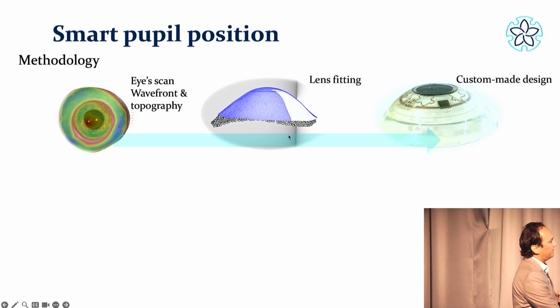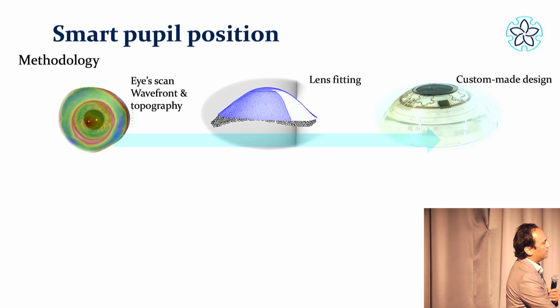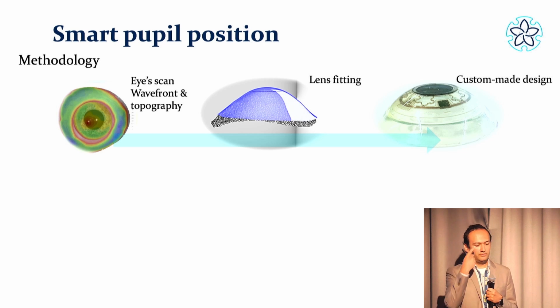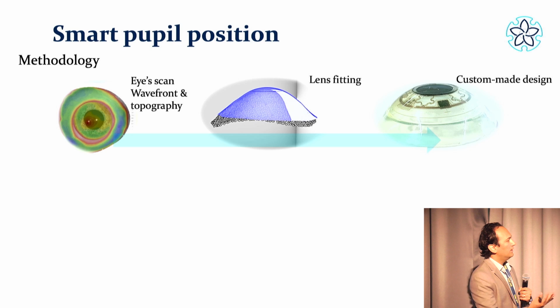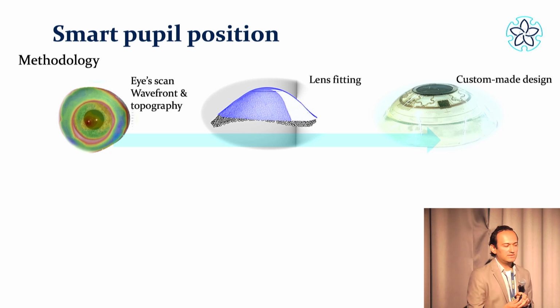So that's the second step. Here you can see, for example, on these black dots, this is what comes from the topography tool. So this is more than 5 million points of the shape of my eye. And based on that, the blue color that you see in a computer, we can then fit the shape of the contact lens that fits nicely to the shape of the cornea. And of course, after that, we can then design a custom-made contact lens for this patient.